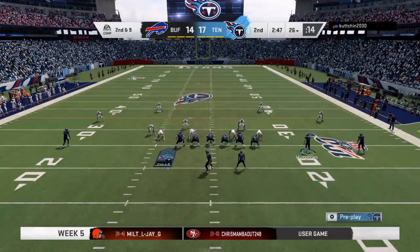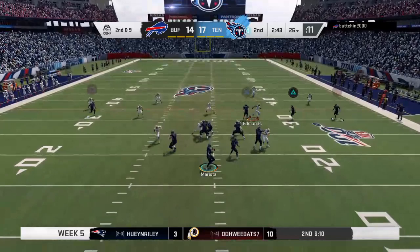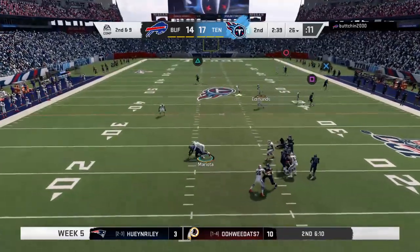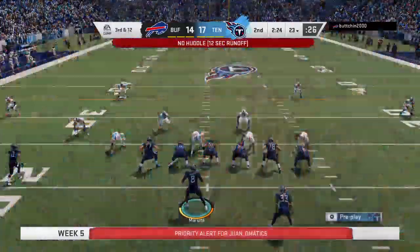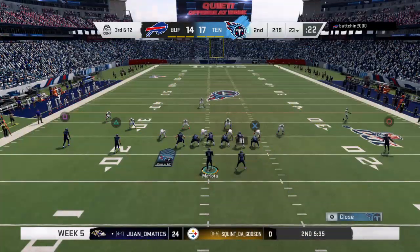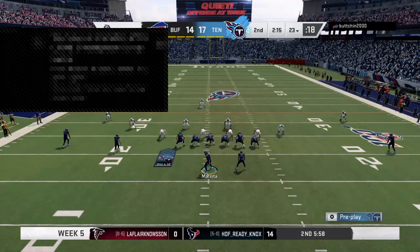Switch up, switch up. 58's the mic. From the shotgun, it's Mariota. And he's going to have to eat this one as down he goes. Give that sack to Harrison Phillips, the big man. Mariota will need a big play after the sack as the Titans come up 3rd and long.